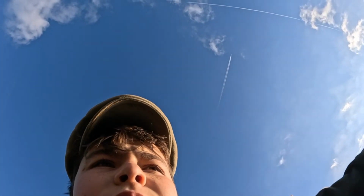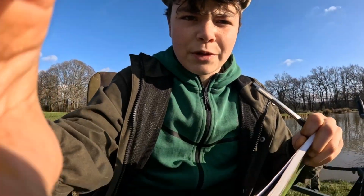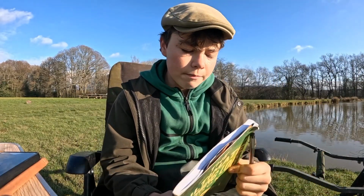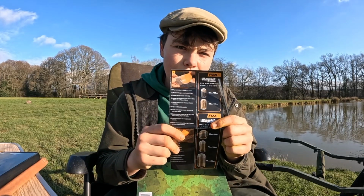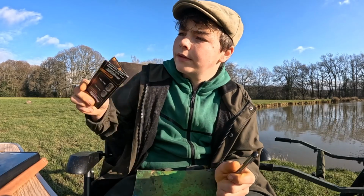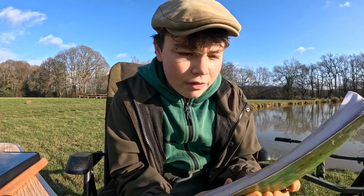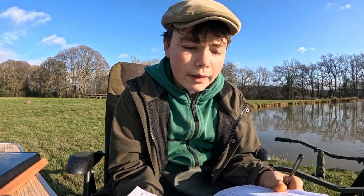Also, another thing that I don't forget to take with me, a bit different from your typical fisherman, is my logbook. In here I record what I caught. I've also got the instructions to tie a solid bag, just in case I ever forget, which I won't. I'll put that there for now. But in here I've got some records of when I come fishing.